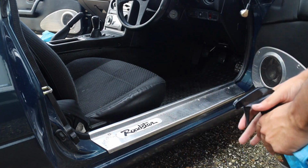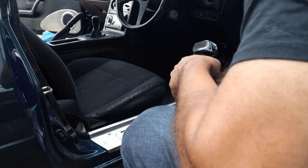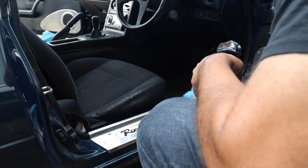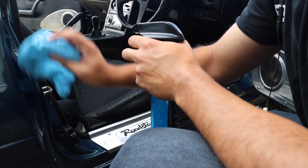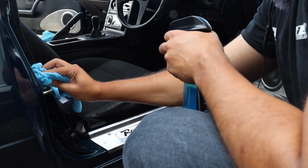So of course we want the lovely Roadster scuff plates to be gleaming. So like I say, really and truly I should be using the 5% mix, but because I want to do the interior plastics as well, I'll just use the 2%. And to be fair, I reckon the 2% will do the job rather nicely. And that has come up beautifully. Just do the door shuts. Like I say, that should really be the 5% mix, but the door shuts aren't actually that bad.